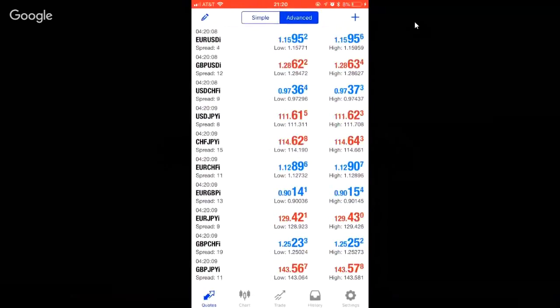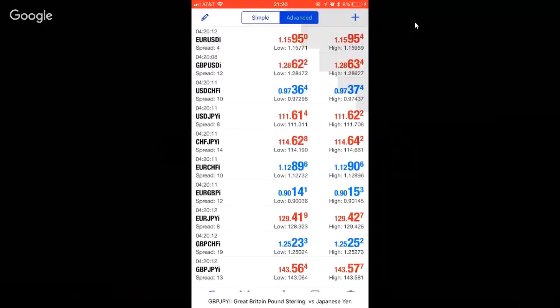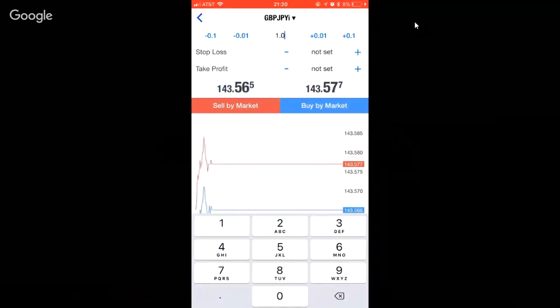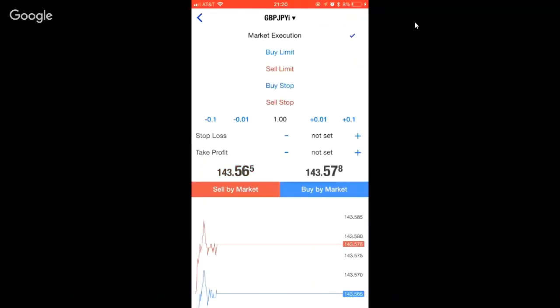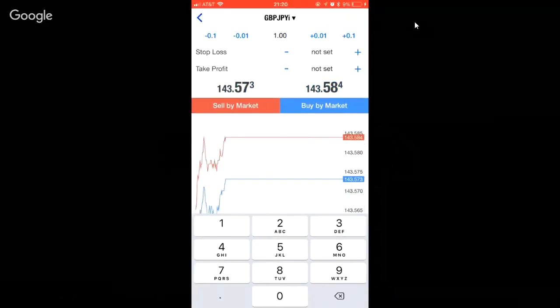So what you'll do is you'll go to GBPJPY. You'll click where it says trade. And then from there, you're going to make sure of a couple things. Number one, you see where it says GBPJPY? You're going to make sure that it's the right pair at the top. If it's a trade that you're getting into right now, you're going to make sure that it says market execution. And then from there, you're going to make sure that you're at the right lot size, right?